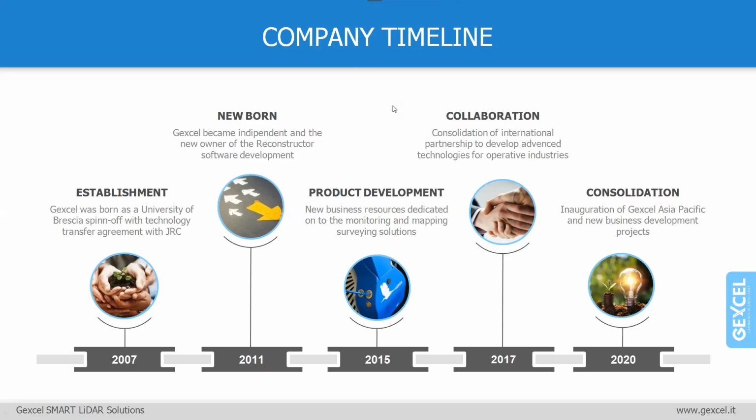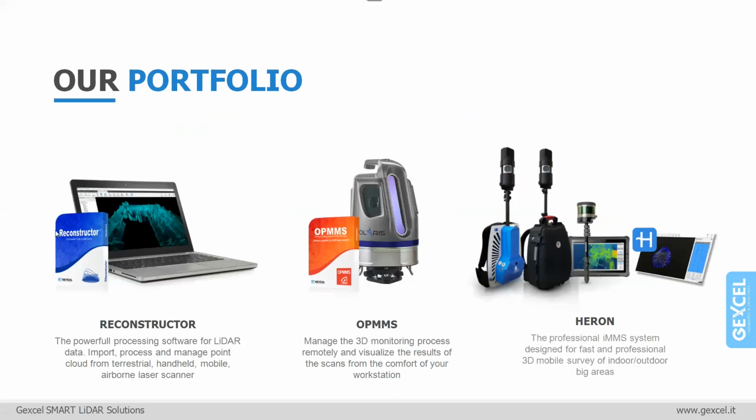So we moved from service to software, and now we are fully involved also in solution and instrument development. We are consolidating our collaboration with research partners, marketing partners, and hardware manufacturers, so we have a strong link with the production world. And from this year, we are also working on support and business development projects, opening the Asia Pacific site.